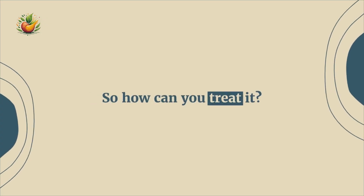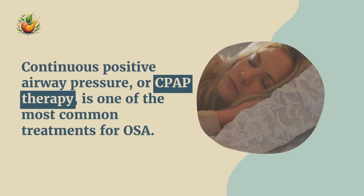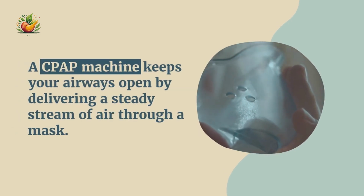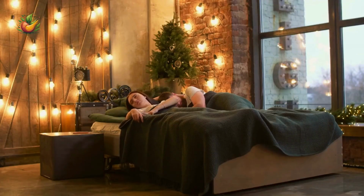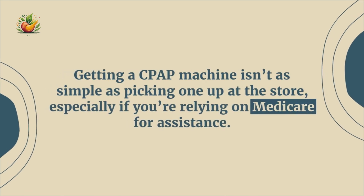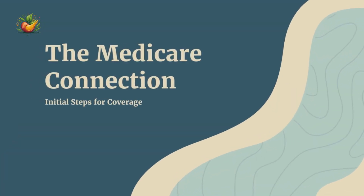So, how can you treat it? Continuous positive airway pressure, or CPAP therapy, is one of the most common treatments for OSA. A CPAP machine keeps your airways open by delivering a steady stream of air through a mask. For many, it's a game changer, allowing them to sleep soundly and wake up feeling refreshed. But getting a CPAP machine isn't as simple as picking one up at the store, especially if you're relying on Medicare for assistance.